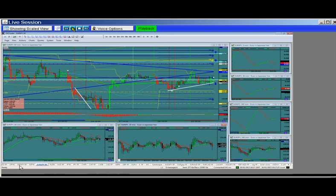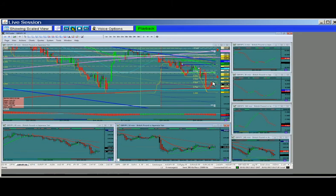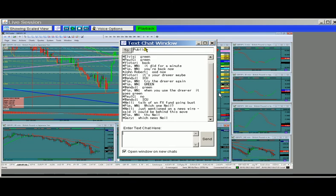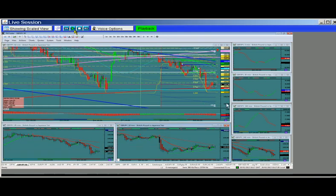And pound yen. We've had a hook back to the 50%, to the 618. We'd like to get it up as high as the 50%. So if we get up to the 50% and take a sell-off, we're looking at this big trade right here. Don't miss this big pound yen trade.